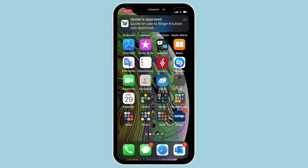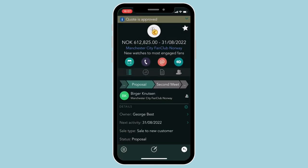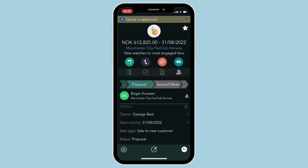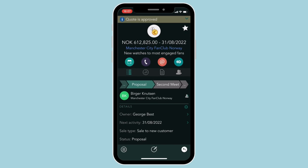Now, as a sales rep, you get notified with the good news, the quote is approved. A tap on the notification takes you to the sale, where you can get more details and read the manager's comment. Similarly, you can check the notification overview to see the quote approvals. The only thing left to do now is to close the deal.